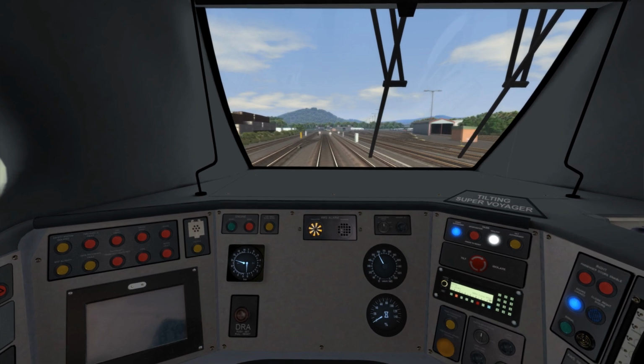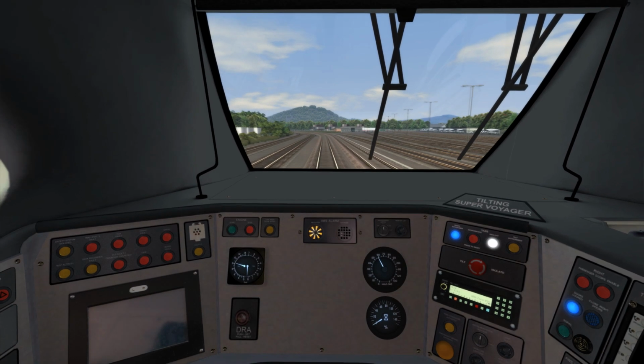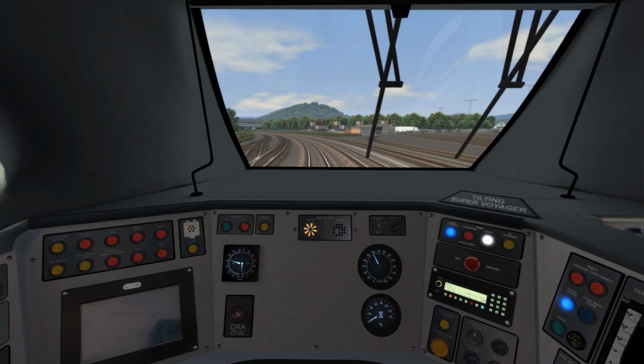So we're now down to 60 miles per hour. We're entering the 60 mile per hour speed zone here, and at this point we've got around 3 miles to go to Plymouth.